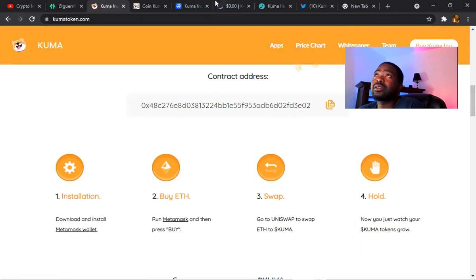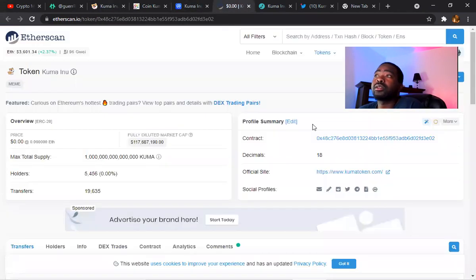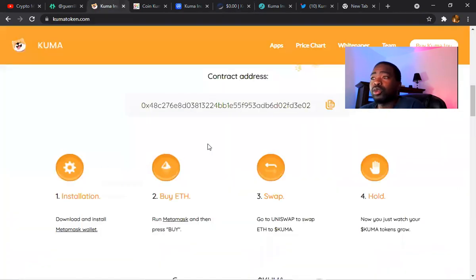After you do that, you want to come here. You want to click on the contract address. You want to make sure that this is in your wallet, because sometimes people are like, well, I bought the coins and I can't see them in my wallet. That's because you didn't add the contract address, the decimals, and the ticker symbol. Once you do that, then your coins will show up in your MetaMask, or in your Trust Wallet, okay?